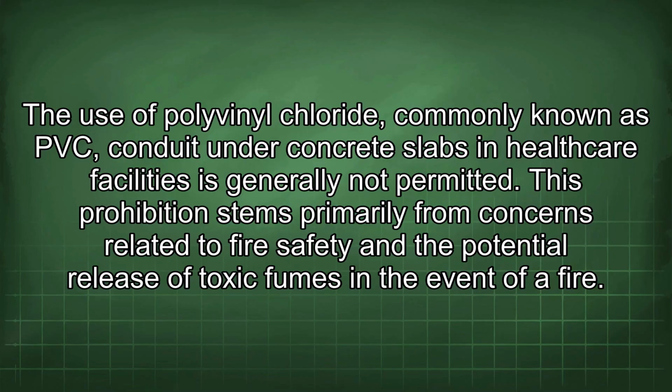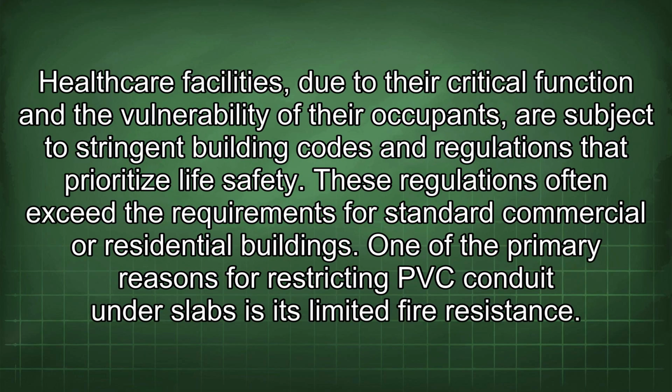The use of polyvinyl chloride, commonly known as PVC, conduit under concrete slabs in healthcare facilities is generally not permitted. This prohibition stems primarily from concerns related to fire safety and the potential release of toxic fumes in the event of a fire. Healthcare facilities, due to their critical function and the vulnerability of their occupants, are subject to stringent building codes and regulations that prioritize life safety. These regulations often exceed the requirements for standard commercial or residential buildings.